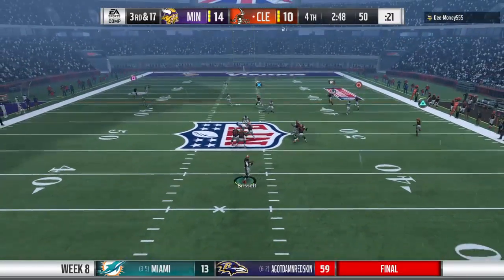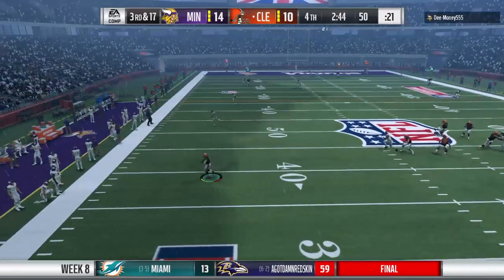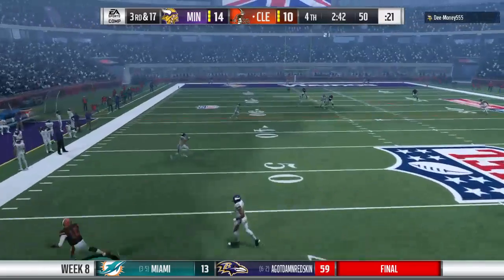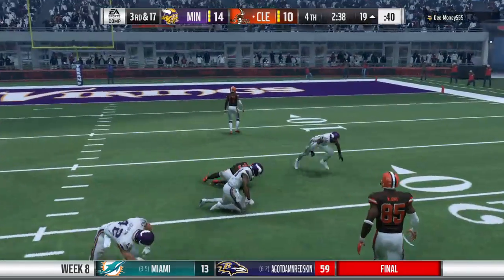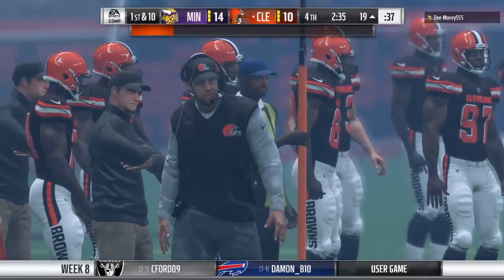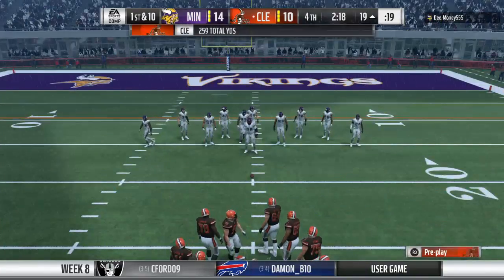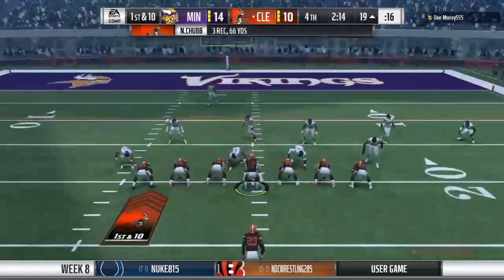Brissett from the gun on 3rd. Dancing to his left. Got his man out of the backfield. That's complete. And he gets this one all the way down inside the 20-yard line. A big gain of 31 on 3rd down.